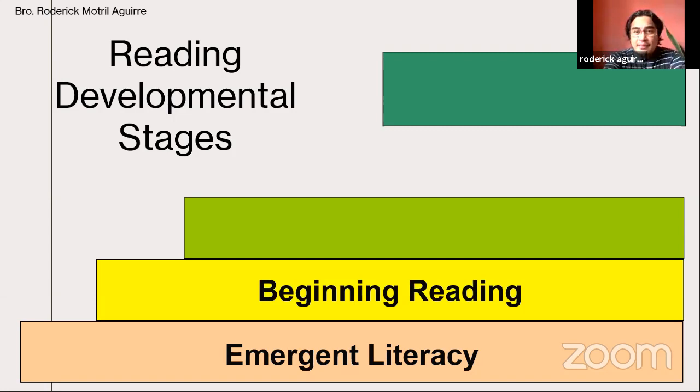The point here, ladies and gentlemen, is that the foundation for our students in grades 1 to 3 to read in English, Filipino, and the mother tongue would be decoding skills. All right? And diagnosis is very important.